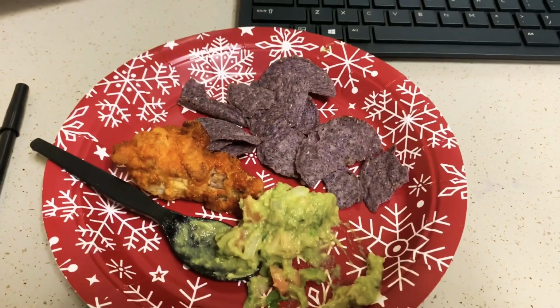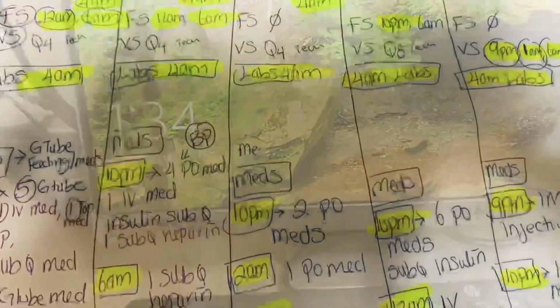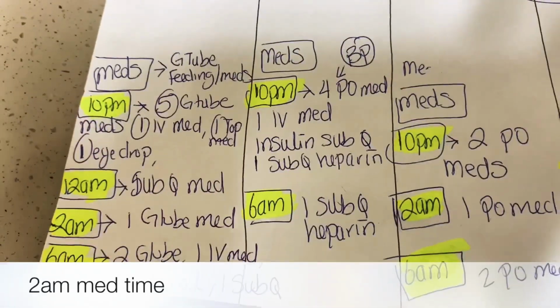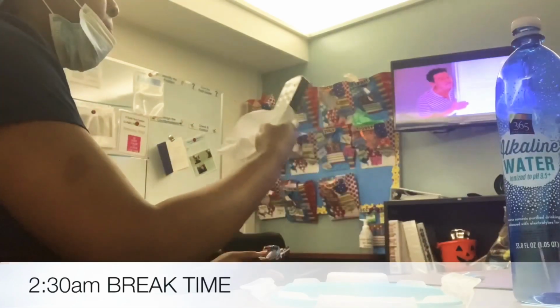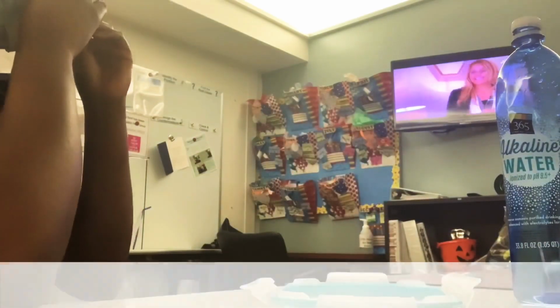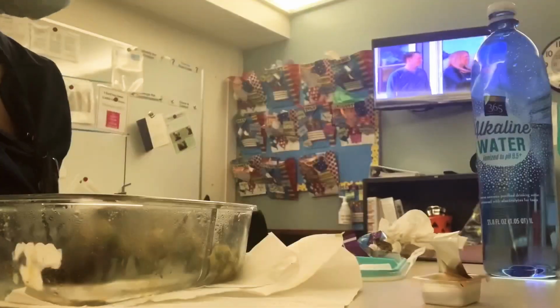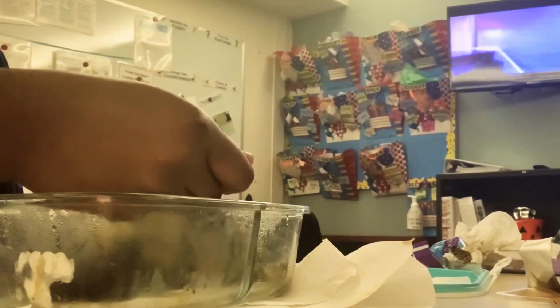And right now I'm just taking a quick little break because one of my coworkers brought some snacks for us, and then I'm going to start giving my 2 a.m. medication, even though it's not 2 a.m. yet. And I'm glad I did that because my admission finally came at 2 a.m., and instead of giving out meds at 2 a.m. I had time to start my admission, and now I'm finally taking my break at 2:30. I normally like to take my break around 2 a.m., but because of the admission, I had to take it later on. And during my break time, I just relax, unwind, and eat some food.